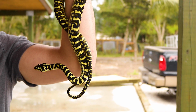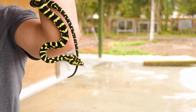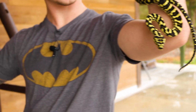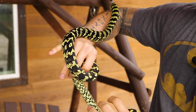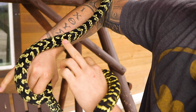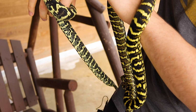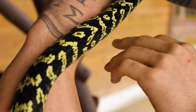Some of them can be more active, some of them can be a little bit calmer, less adventurous. And this one here is mine, and then this one right here is one of the ones we're selling. As you can see, what's great about jungles is that they develop this really rich, bright yellow in contrast to their black base, which is really dark and nice on this one.